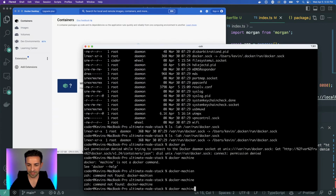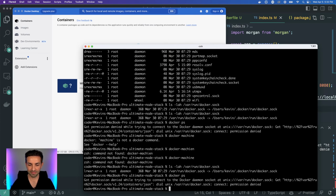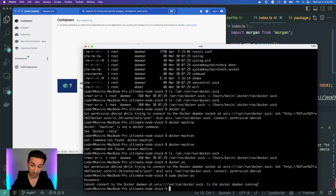Okay, let's see if that for some reason magically worked. It did not magically. Yeah, I don't think this is going to fix it. Okay. I could probably do this and get away with it. Oh no, I can't even get away with that. Interesting.